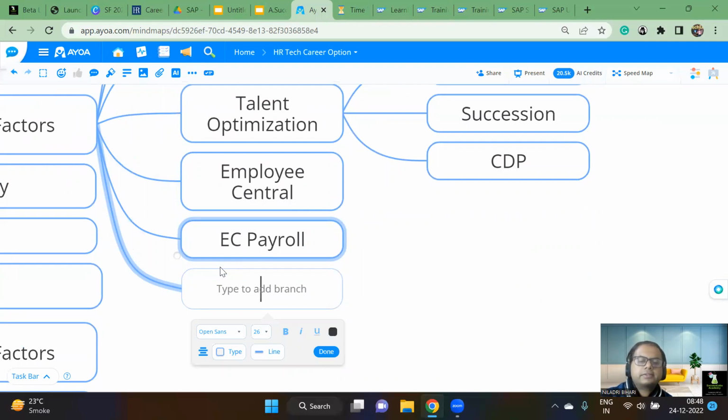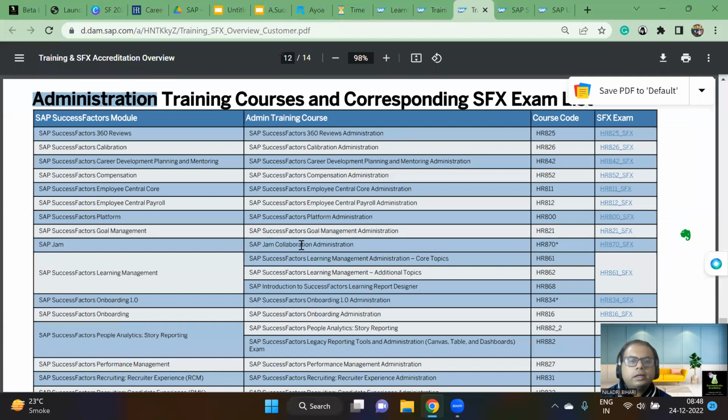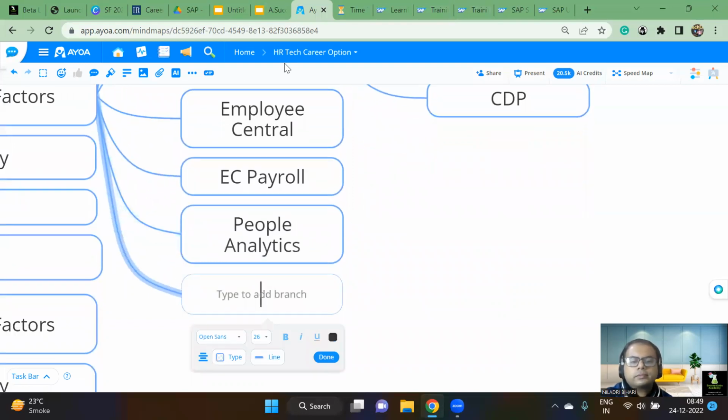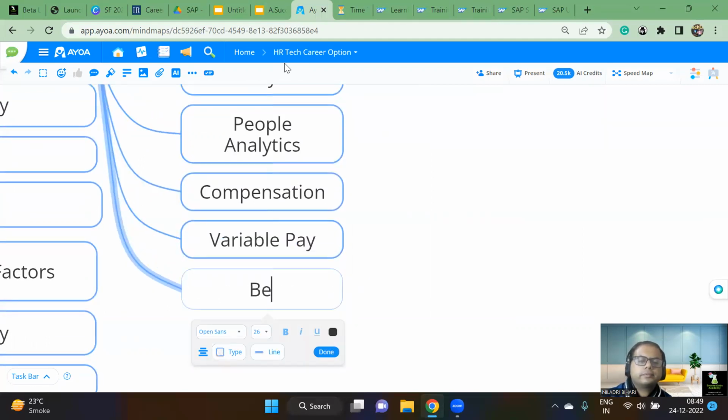Then we do have analytics or workforce analytics, workforce planning. I'm not going into detail, just giving an overview. And this is people analytics. Then, social collaboration, a collaboration platform. Then time management, compensation, variable pay, and your benefits, which includes your retirement plan, health insurance, all the insurance options.